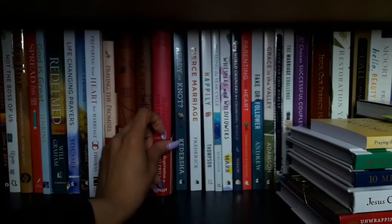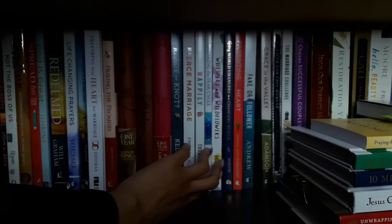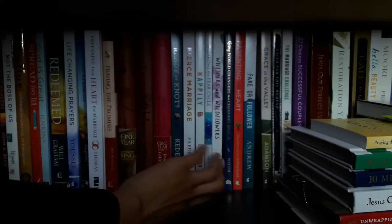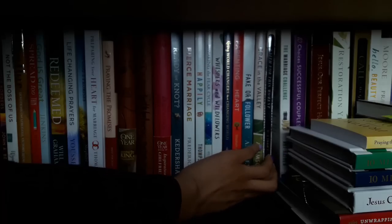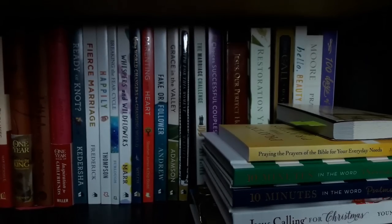But it is good. But yeah, Fake or Follower, I'm definitely interested in. Whispers and Wildflowers, Grace in the Valley, Faith for This Moment. And then we have some other things down there.